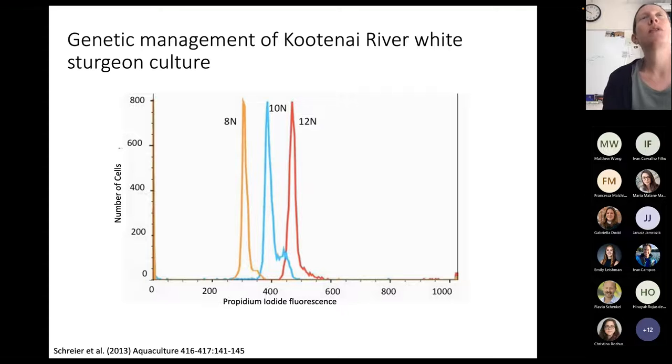So what we found was that it varied pretty widely among families produced in the hatchery. Some families had no spontaneous autopolyploids. Some families had up to 90% of the individuals produced being spontaneous autopolyploid. And in the Kootenai River population, that tended to be on the higher proportions. So it really was a problem. They didn't want to be releasing individuals with abnormal ploidy out into the river.